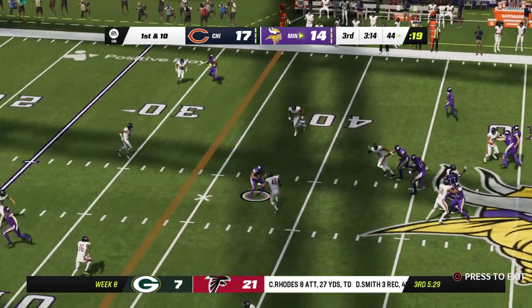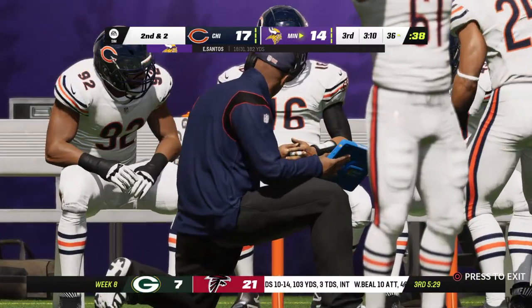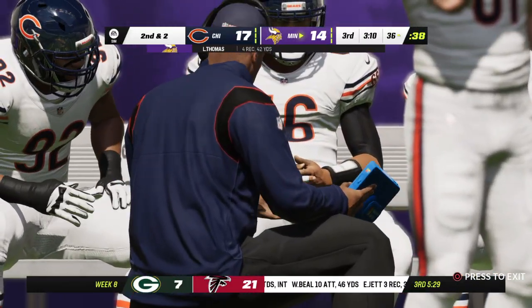Looking to throw. Santos. He gets it to Thomas. And to the 36-yard line, taken down there after getting 8 yards.